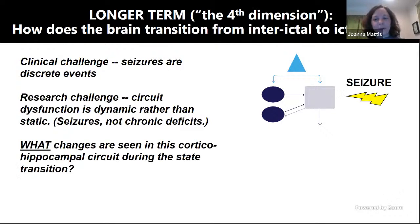So I think it will be really interesting in the future to move in the direction of asking what changes are seen, for instance, in this corticohippocampal circuit during the state transition and the time of seizure onset. And I mean, this really relates to the fundamental question in epilepsy of when and why do seizures happen. So, what is it that makes a seizure happen at that time? We'd love to know the answer to that question clinically for sure.